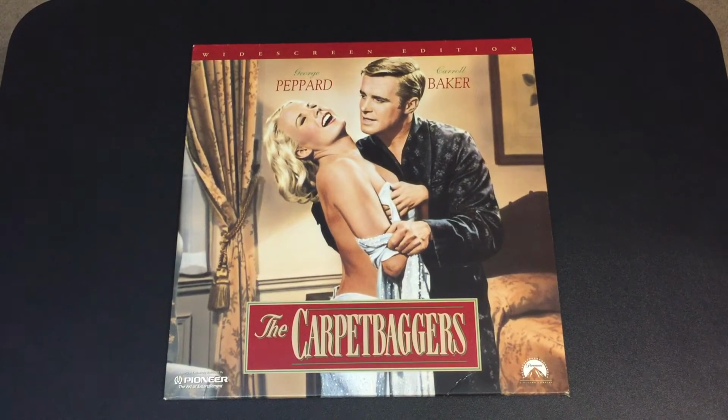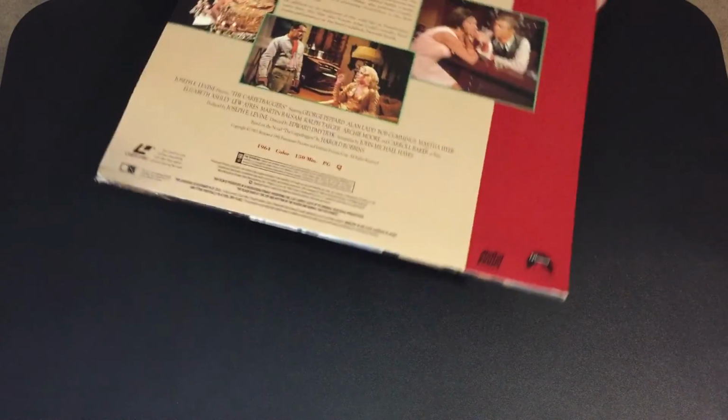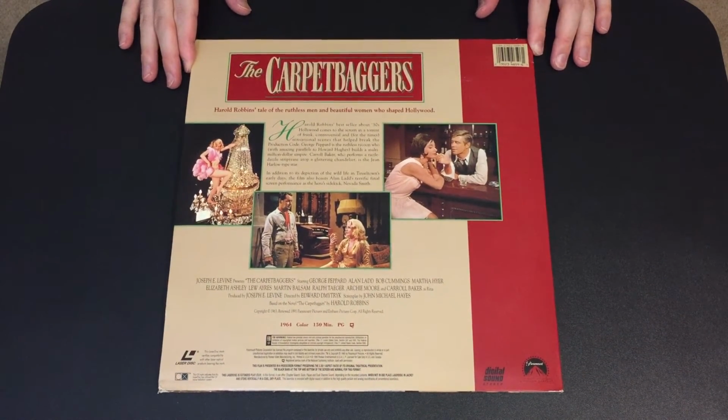Pressed by Pioneer, so this is definitely Paramount when they stepped up their game in about '93, '94, and it's right in there with all their mid-90s reissues where, again, they just totally elevated their quality across the board. Unfortunately, that doesn't mean that they started including extras, because you can't have everything. But this is a really nice transfer.